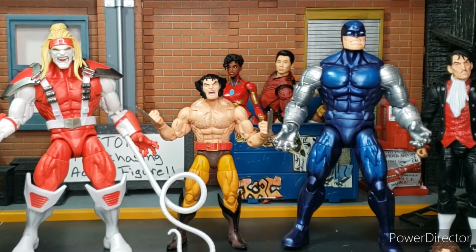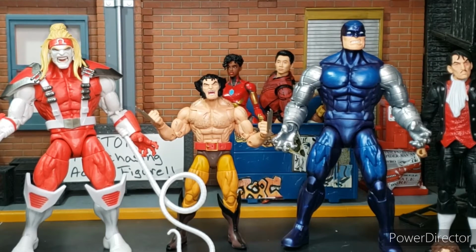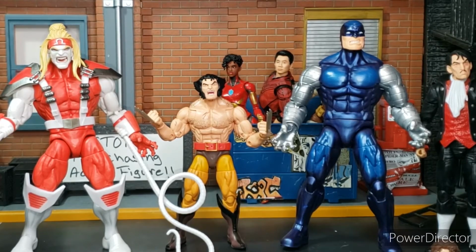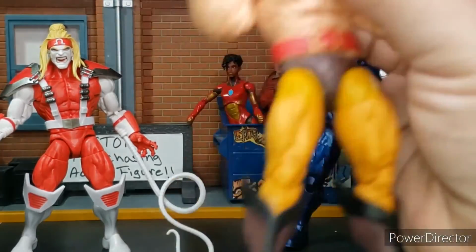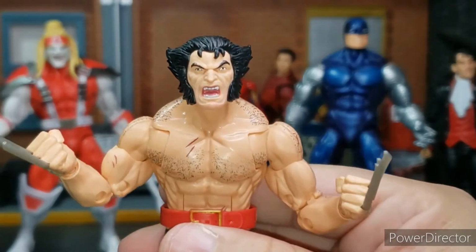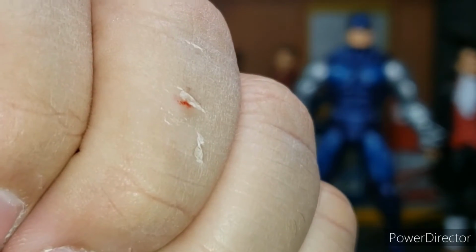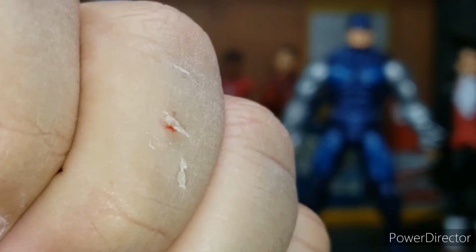What an amazing set. Sadly, at least one of these has got to be removed from consideration for the top 10 X-Men figures of 2021, and it is going to be the Wolverine. Sorry, Wolvie. This is an incredible figure, though. Thanks, bub. Whoa! Now, this is not for the squeamish, but it appears that Wolverine has cut the Elite Legend.